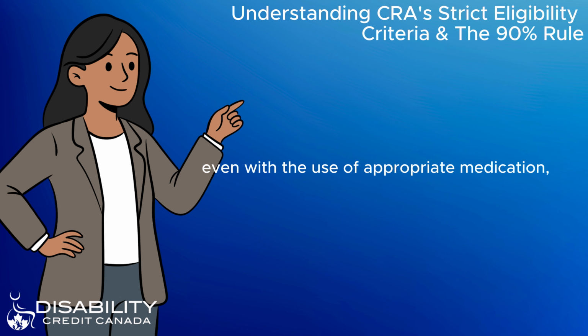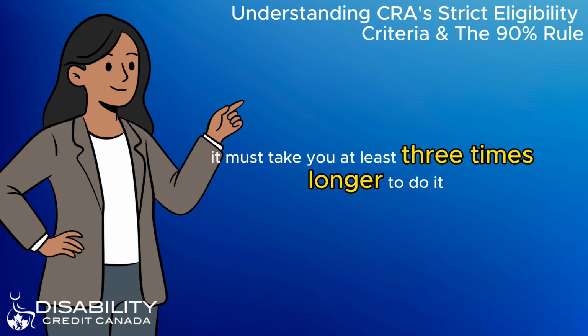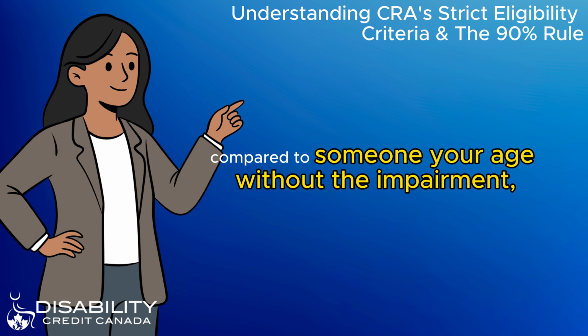Under this rule, even with the use of appropriate medication, therapy, and medical devices, you must either be completely unable to perform that daily living activity, or it must take you at least 3 times longer to do it compared to someone your age without the impairment.